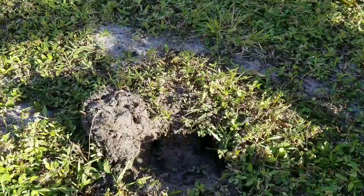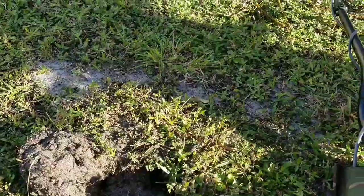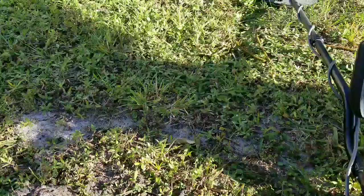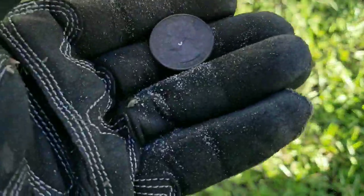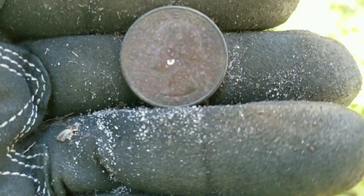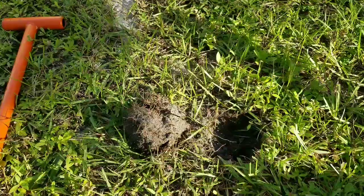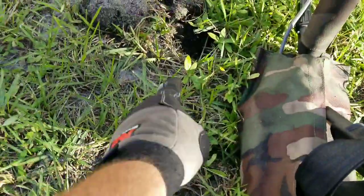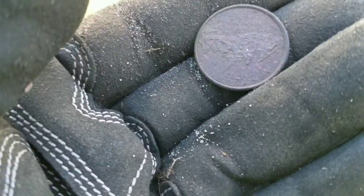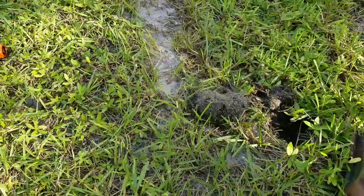All right, been a decent day for clad. Got me a 1988 dime here. That's sweet. All right, in the pouch. Still no relics, man. Hoping a relic pops up soon. Well, all right. Got the first quarter on the day. That's a beautiful thing. I love it. 1993 in the pouch. All right, only about 6 inches away or so. Another quarter. This one's a state quarter. Can't see which one, but hey, we'll look at it later.